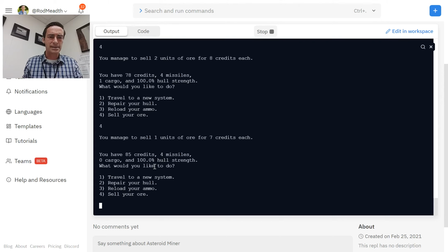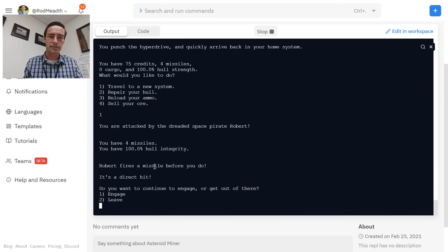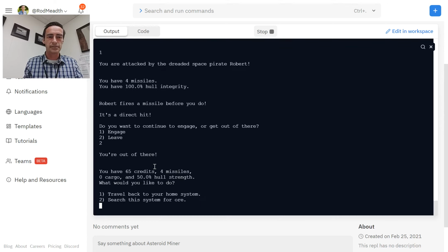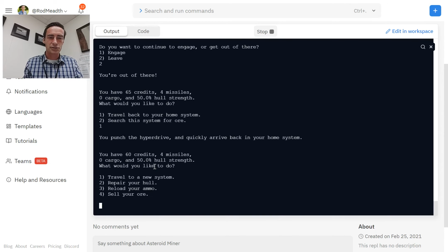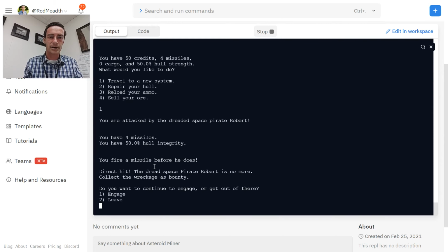You can also end this game if I keep just traveling randomly around, driving back and forth. I'm going to leave. Notice as I travel, my money is dropping down, down, down. I hope I can avoid the pirate. Oh, look at that. I was attacked. I fired a missile. I got him. I got his wreckage as bounty. I think I get 20 credits.